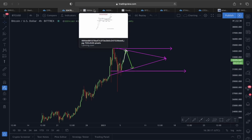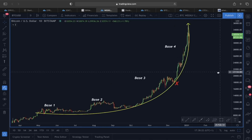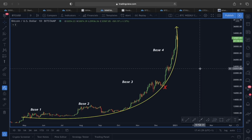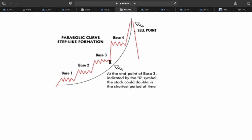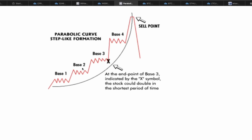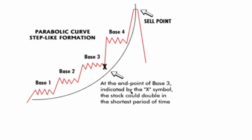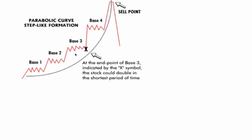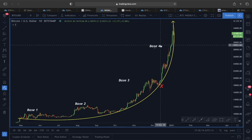And also one very important thing I wanted to share with you is that even though we are looking at a bullish scenario, what we should not forget is this parabolic curve scenario. Right now where we are, this is a very, very crucial area, guys, because after this base 4, this move here in an upward direction is actually the final move according to this parabolic curve scenario, this step-like formation. Because if you look at this base 1, base 2, base 3, and monitor this movement at the end point of base 3 indicated by the X symbol, the stock could double in the shortest period of time. From this X point, the price of Bitcoin doubled in a shorter time period, and you can see exactly after base 4, we are also seeing this final move here.